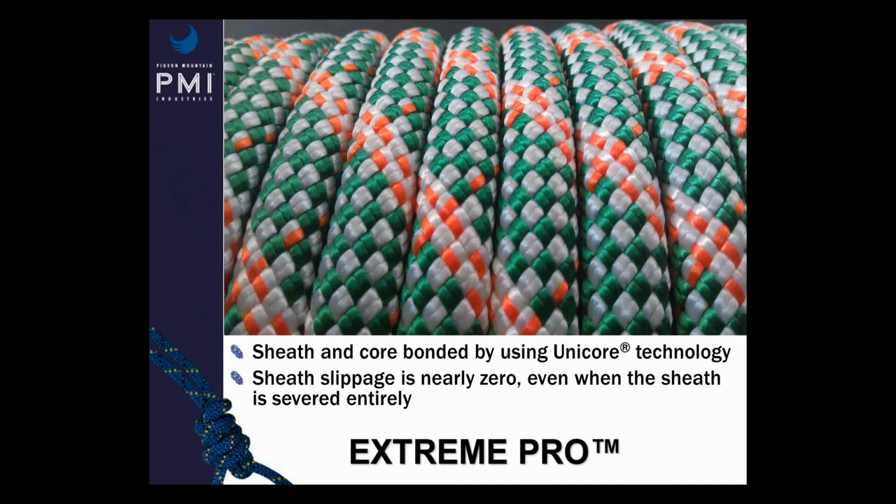It's a pretty common problem with those style descenders, and what we were trying to do is come up with a solution to that. And what we came across is the Unicore technology. So basically, as the rope is being made, there is a process where we can heat up an adhesive tape that's wound around the core and bonds with the sheath chemically and creates a really, really good, strong rope.